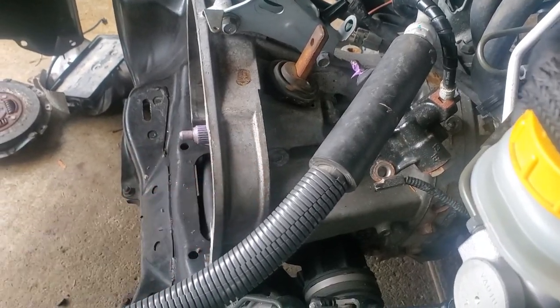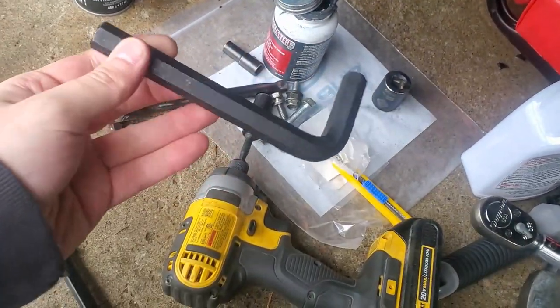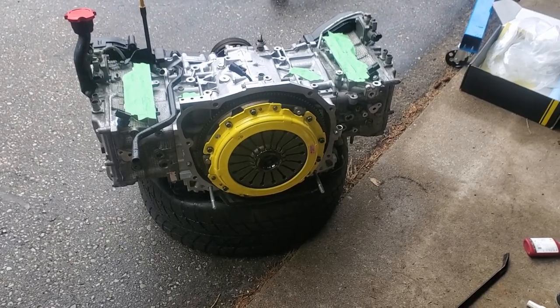The only other thing I did off camera was I went ahead and threw the plug in, which is down right there. That's just a 14 mil hex socket, I believe. Or you could use what I use, and I had a 14 mil Allen key. So I got that in. We're not putting the engine in right now. I gotta do a couple more things to it before I go ahead and throw it in.